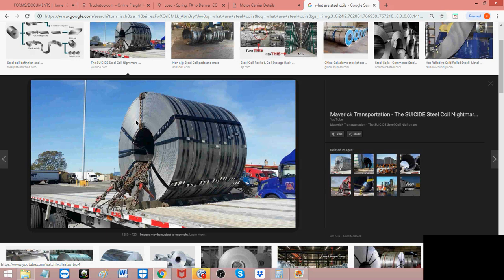And then it delivers at 6 a.m., FCFS in Colorado. First come, first serve. So it picks up in Houston, Texas between 8 and 4, first come, first serve. If you get there at 7:30 and they open up at 8, you might be one of the first ones to get loaded. And the delivery is in Golden, Colorado, not Denver, but Golden, which is a suburb outside of Denver.